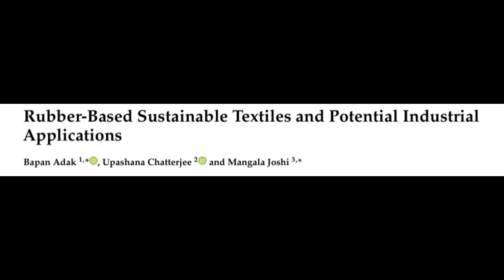Yeah, the push to move away from petroleum-based synthetic rubbers is just as significant as it is for textiles, really, driven by very similar environmental concerns. Right. And fortunately, there's quite a bit of research and development happening, looking at both alternative natural rubber sources and ways to make synthetic rubber more sustainable. Okay, natural rubber. I assume the main source is still the classic rubber tree, Hevea brasiliensis. Exactly.